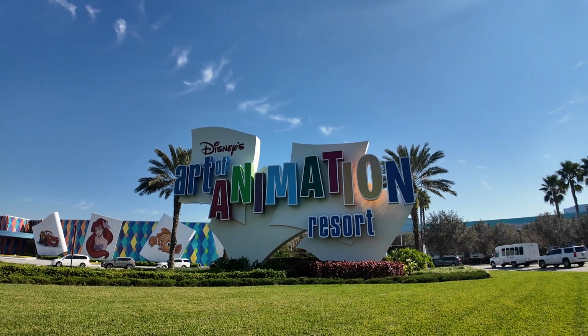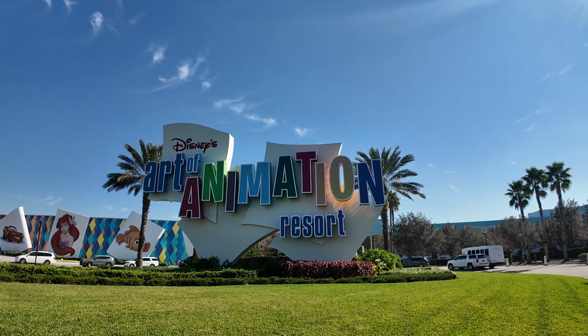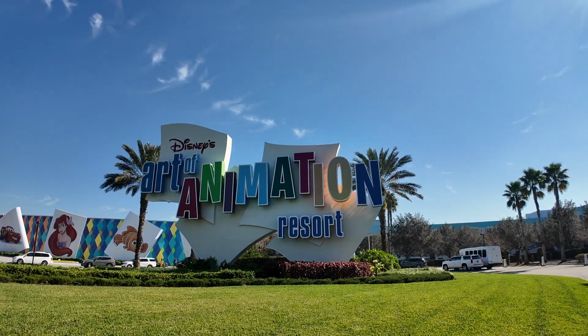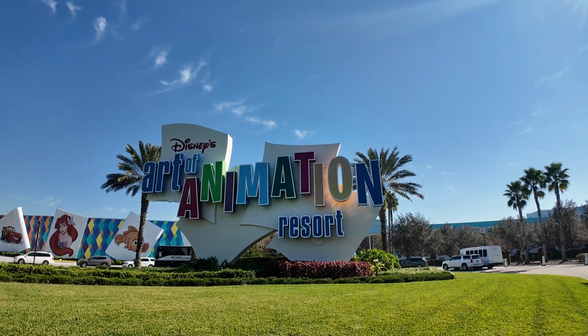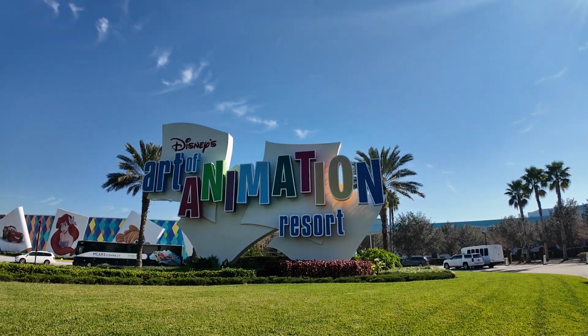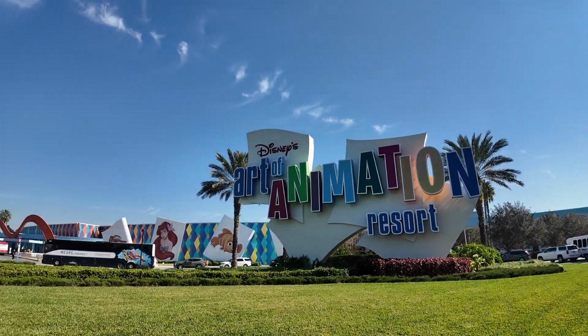Okay, in today's travel video, we are going to show you guys what the Art of Animation Disney Resort looks like. Here I am standing at the very front of the resort with this humongous marquee that Disney probably spent a lot of money on, but it's very cool. Look at the theming here.